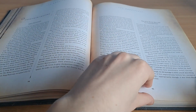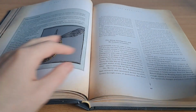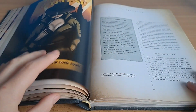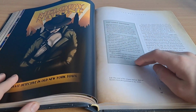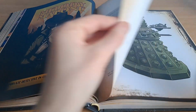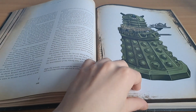20th century, so yeah, First World War there. You've got the Vespiformia, the Great Intelligence, and the Lonely Assassins. Oh, you got Melody Malone. Again, here it's about the Lonely Assassins. You've got the Second World War here, and Ironside, this lovely army green Dalek here.